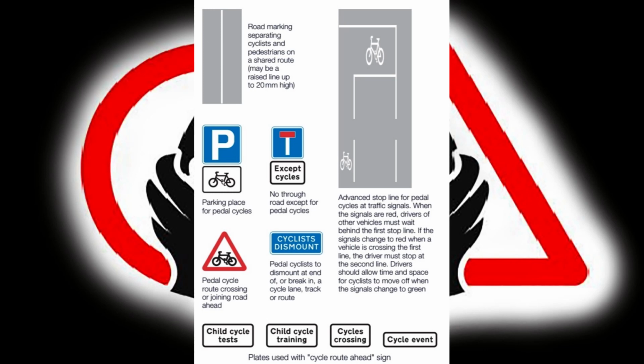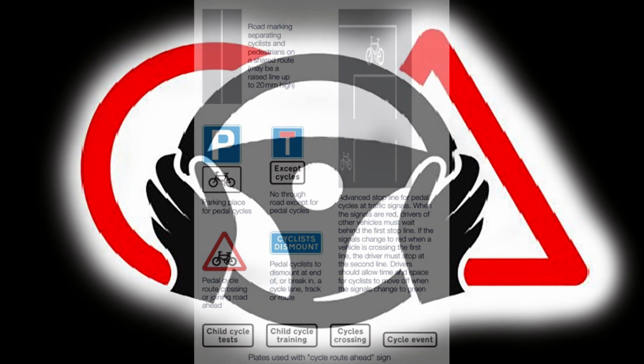Advanced stop line for pedal cycles at traffic signals. When the signals are red, drivers of other vehicles must wait behind the first stop line. If the signals change to red when a vehicle is crossing the first line, the driver must stop at the second line. Drivers should allow time and space for cyclists to move off when the signals change to green. Plates used with "Cycle Route Ahead" sign.